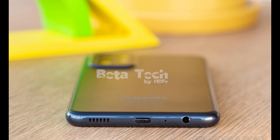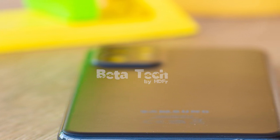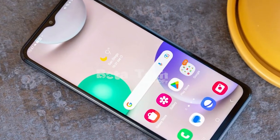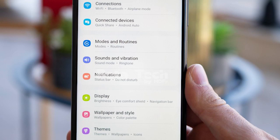Rear camera: wide, main 50MP, f/1.8, PDAF, OIS; ultra wide angle, 5MP, f/2.2, 1/5", 1.12µm; macro, 2MP, f/2.4; depth, 2MP, f/2.4. Front camera: wide, main 8MP, f/2.0, USA; wide, main 8MP, f/2.2, international. Video capture: rear camera, 1080p at 30fps, front camera, 1080p at 30fps. Battery: 5000mAh, 25W wired. Miscellaneous: fingerprint reader, side-mounted, NFC, 3.5mm jack, virtual proximity sensing.